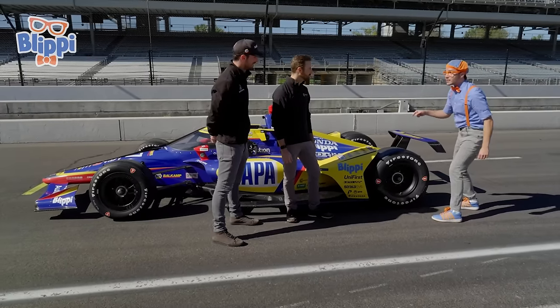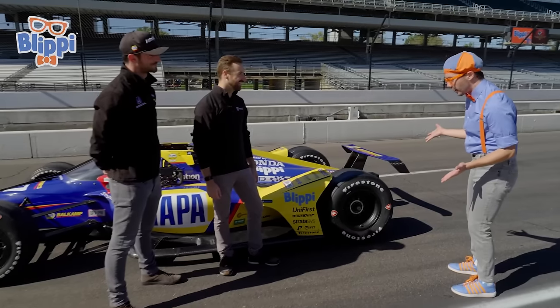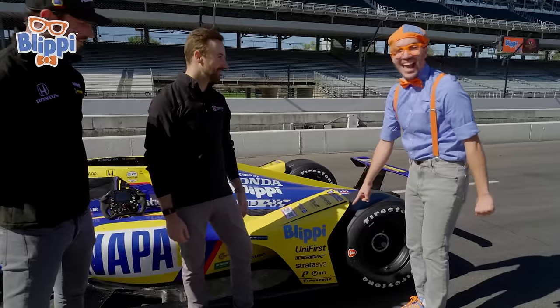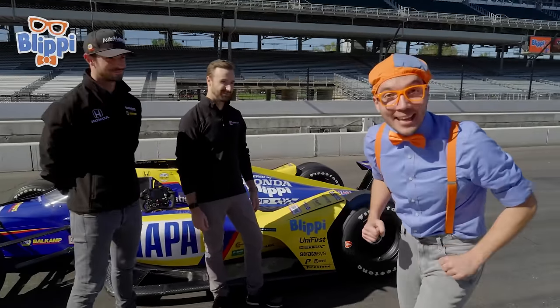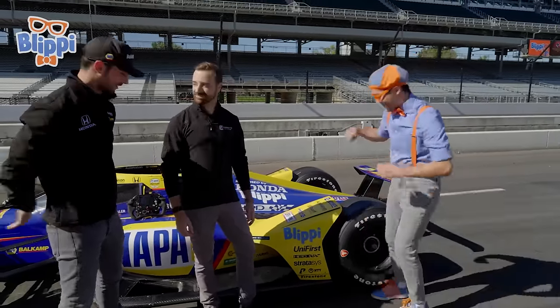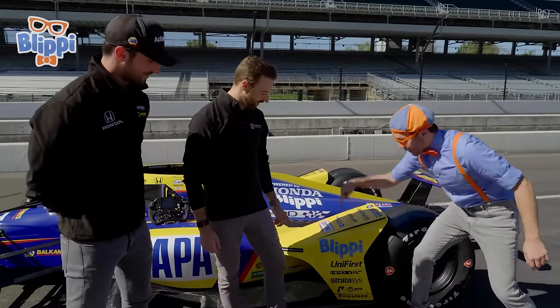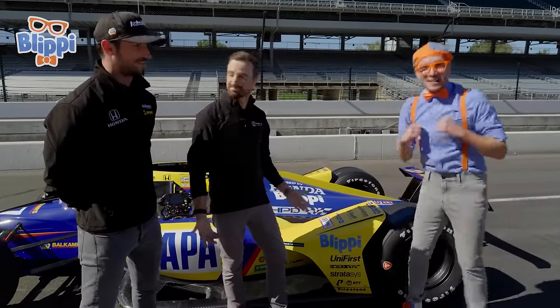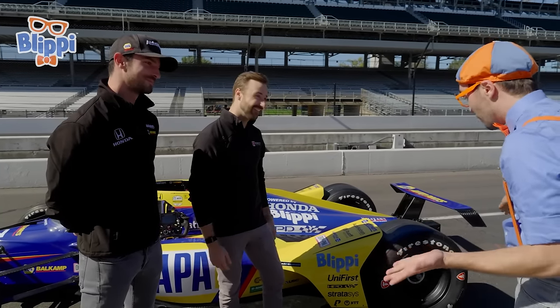Is this your race car? Sure is. Whoa, it looks so fast and really cool. And hey, do you notice something? You have my name on it. You sure do, man, just for you. Aw, thanks. Hey, will you spell my name with me? Can we do it? Yeah, all right, let's do it. Okay, here we go. B-L-I-P-P-I. Blippi, good job.